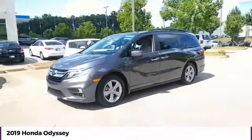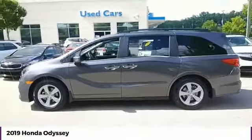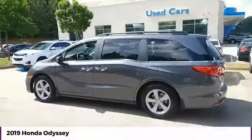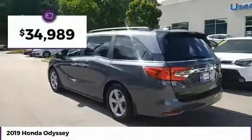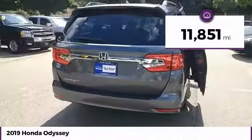The Honda Odyssey is a showcase of distinguished style, captivating technology, and advanced safety features, a must for all families, and is priced below $35,000. This vehicle has less than 15,000 miles.